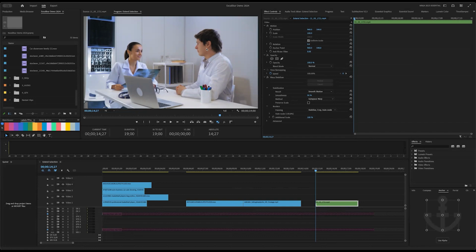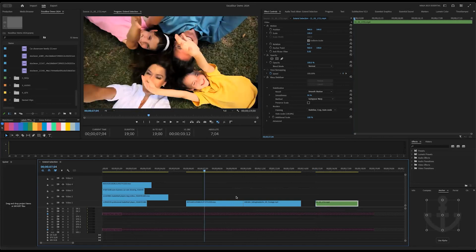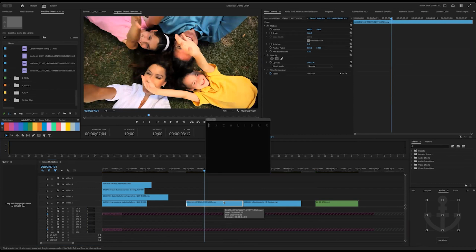Anyway, go ahead. So yeah, you could definitely create a nest and warp. And one of the other things with Excalibur is you have 2 different versions of nesting a sequence. So I could do it the Premiere way. If I want to nest this clip, I have the Premiere Pro nest where I'll create a nested clips bin in the project panel, or I can do Excalibur bin, which will be a more API workaround way.